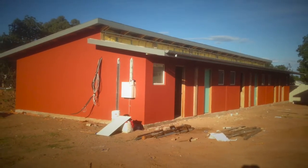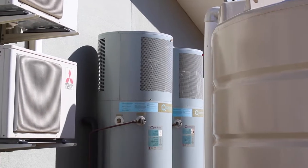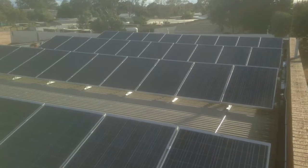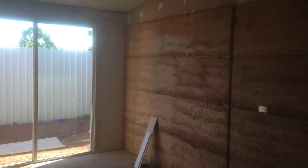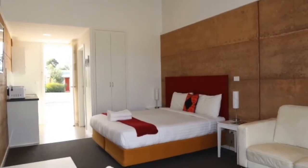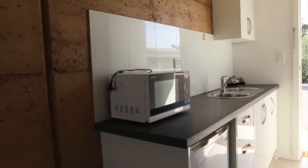With other power-saving considerations such as heat pumps for hot water, LED lights and 20 kilowatts of solar panels, our energy costs are about $13,000 per annum for 22 rooms, and that includes doing all our own laundry on site. The actual build cost was about the same as a traditional build, but the energy savings over the life of the building will be significant. After 3 years, we are already well in front.